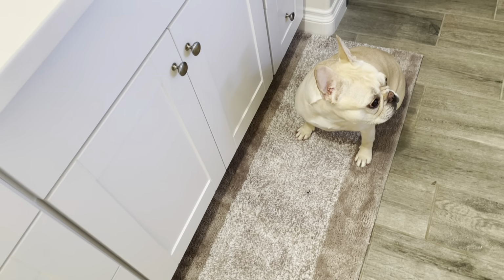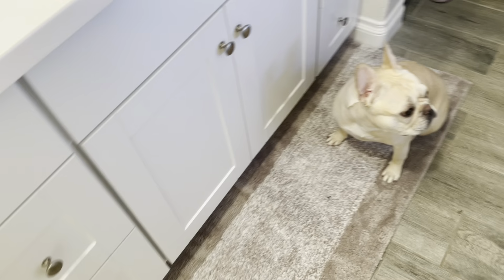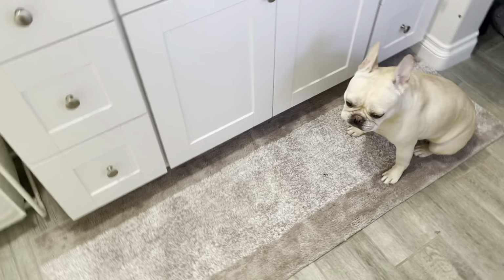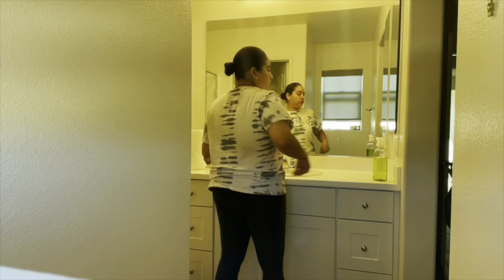Huh, Violet? We got this rug also. I don't know if I showed you guys that, but we got this rug from Walmart, not Target. Okay, let's get to cleaning.